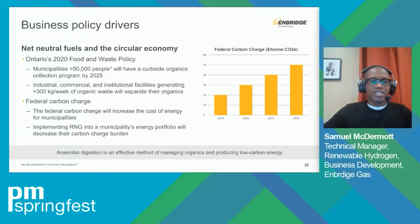So business policy drivers for this. Ontario's food waste policy is one, and the federal carbon charge is another. So municipalities that have greater than 50,000 people will have to have a curbside organic collection. So if you live in one of these larger cities, you'll have a green box in your home and you'll collect the wet waste and you'll put it out at the curb each week, as we do here in Toronto. And that goes into either a digester or somewhere where it ends up producing gases.